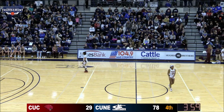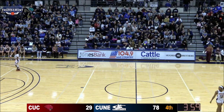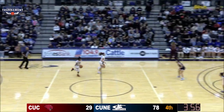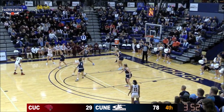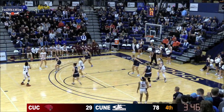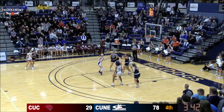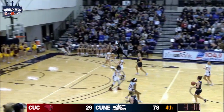1:59 to play in the fourth quarter. Concordia, Nebraska on top over Concordia, Chicago, 78-29. Bulldogs put up 100 yesterday in the first game of the CIT to get to the CIT Women's Championship game. They won 100-51 over Concordia, Wisconsin. Now another big lead here over Concordia, Chicago. Three-pointer straight away by Wade. No good there for the Cougars, and taken away here by the Bulldogs.